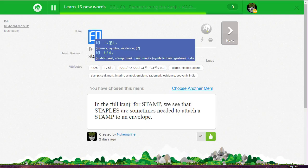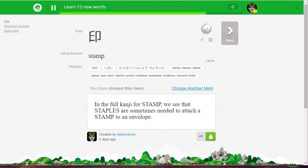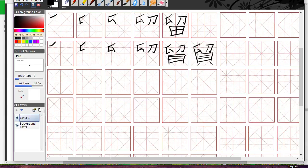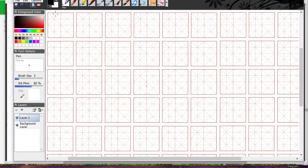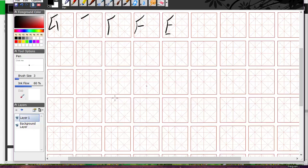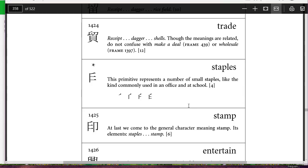We see staple, so we remember from the staple gun, and then we have the stamp itself. Let's see what Heisig says: trade, detain. So let's write out staple. It's kind of like what we had with the first two strokes, but there's 1, 2, 3, 4. Just think of that as a staple. It kind of looks like a weird three-prong stapler. Let me make sure I wrote that right. Okay, good. So think of a three-prong stapler, or a stapler that has been opened up and there's our three-prong staples.